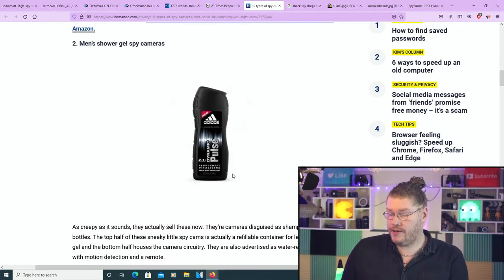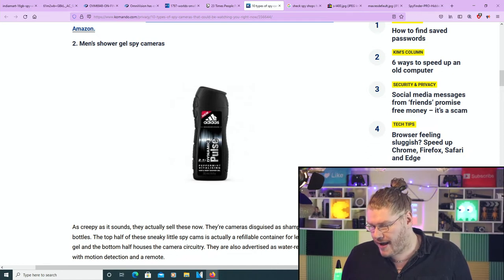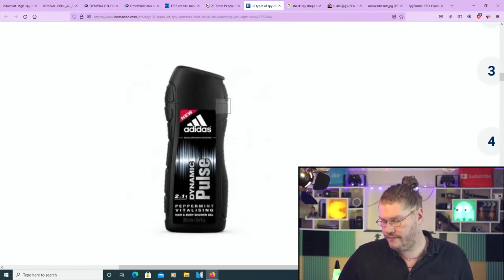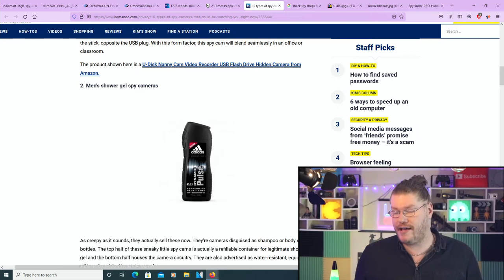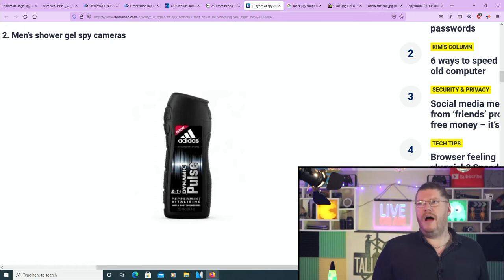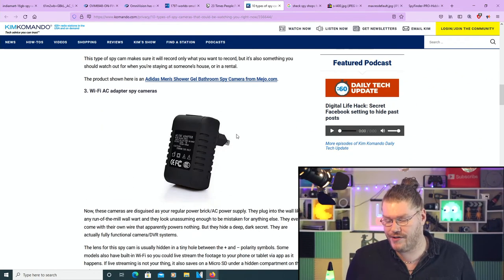This one's another one. So this is the same old thing we saw before. Men's shower gel spy camera. And it looks like it's the exact same sticker on it as well. Wow. You'd think the company would be making different stickers, hey? Because if you've seen this before, and if you see that very sticker on that same-looking bottle, you're going to know straight away, oh, I've seen it before. It's a spy camera, you know? They really should be making different versions of that.